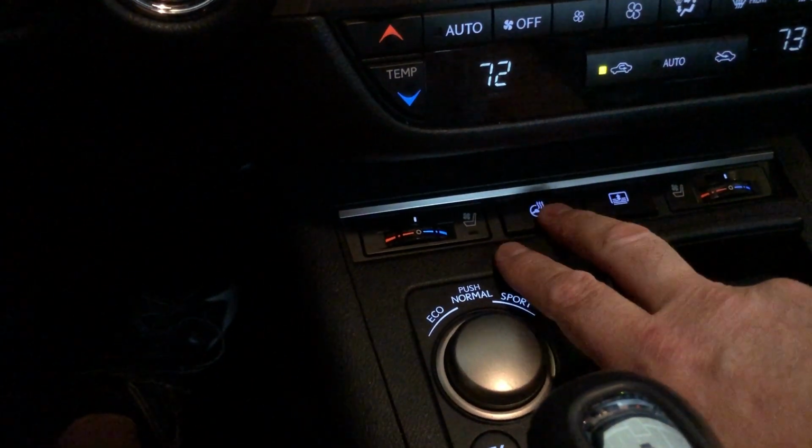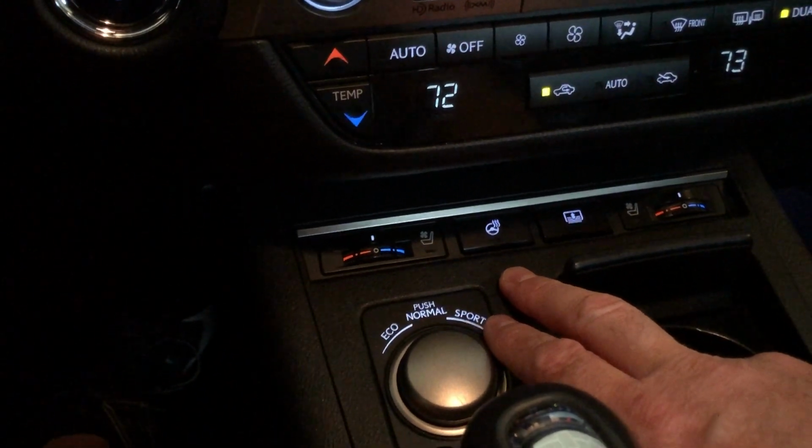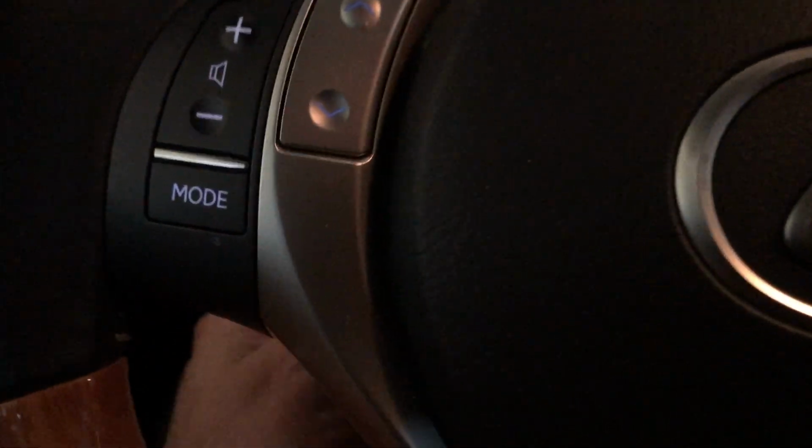This is the heated steering wheel button here. It also has a memory steering wheel, so this has power, tilt, and telescope. And when you use the memory button, it will adjust that steering wheel up and down.